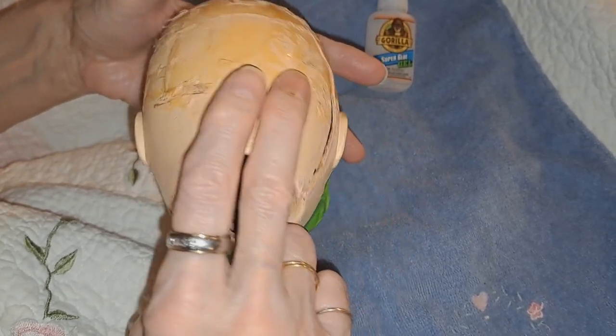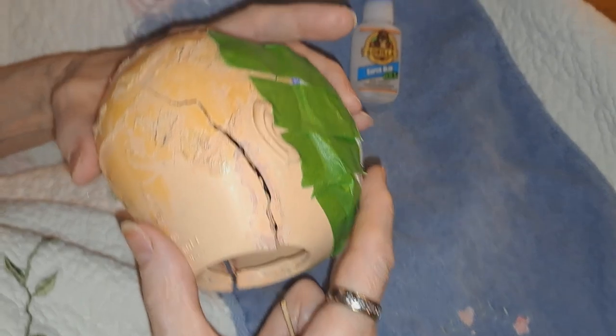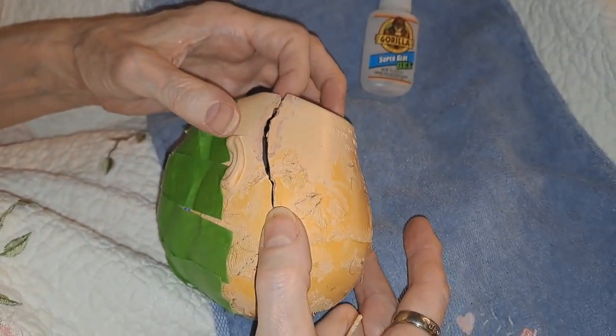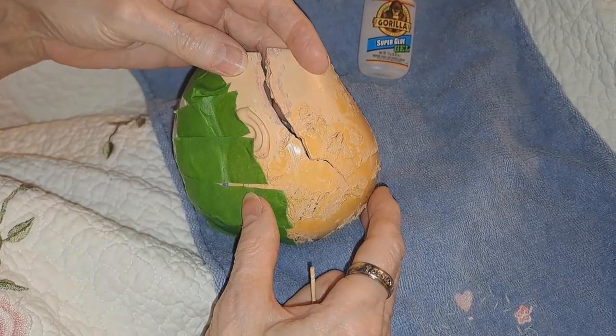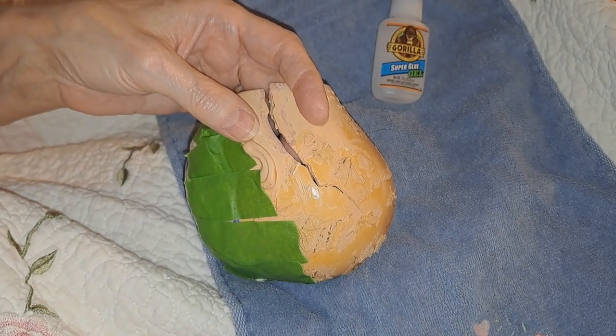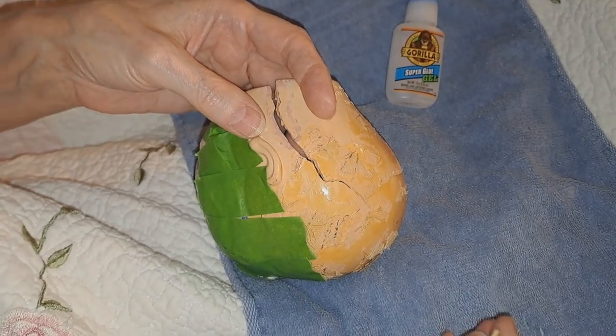And we are going to do one repair at a time. This one will be the second repair. The one behind the ear is going to be our first repair. And this will take days to cure. It's going to be a long process. But when it's done, it will be super strong and it won't break even if you drop the dowel.